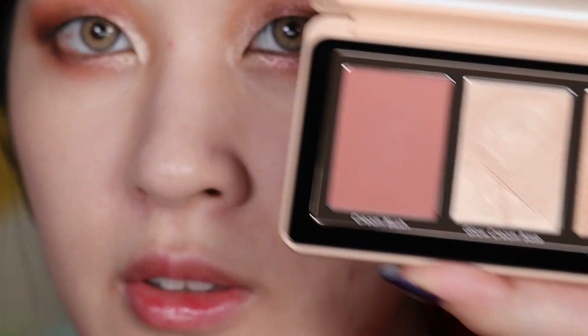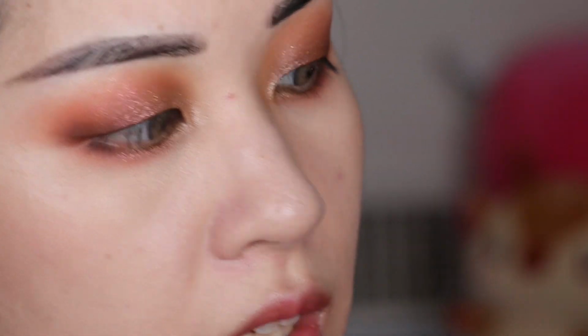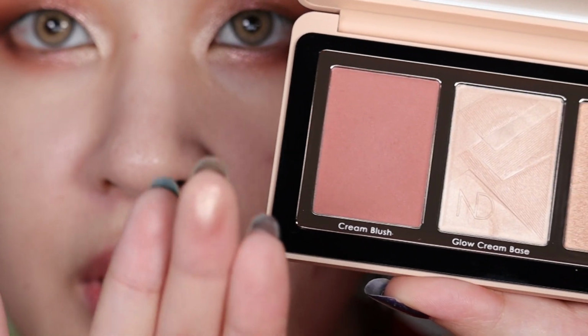But before I go off camera, it is time for me to demo the little face trio. Now this is a cream. This is a cream base, and then this is a powder. Now this cream base looks like the I Need a Nude highlighter, right? But it actually is very emollient and very creamy feeling once you actually stick your hand in it.